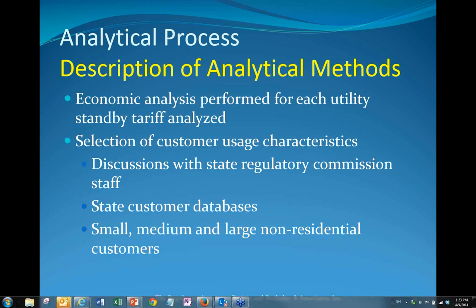For our analysis purposes, working with the states, we came up with 3 different sizes of loads, as you see in the paper. They're small, medium, and large. That enabled us to at least look at the impacts on distribution, in some instances sub-transmission and transmission systems. In general, we worked with each state to select the size of the customer and the type of load. After we went through a couple of states, some of the other states were in agreement with what we had decided and were willing to use the same kind of parameters that the other states utilized. Next slide.